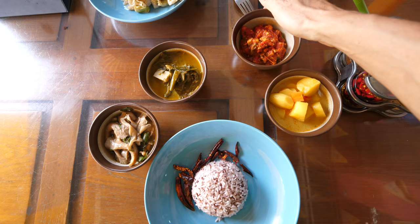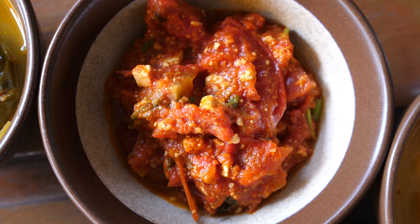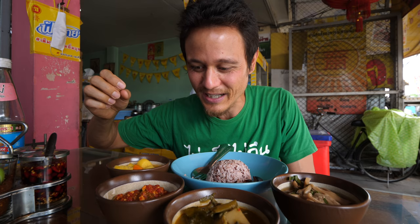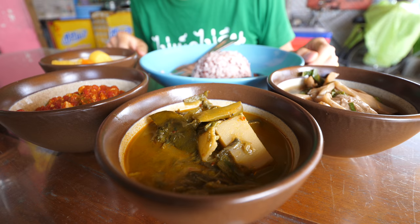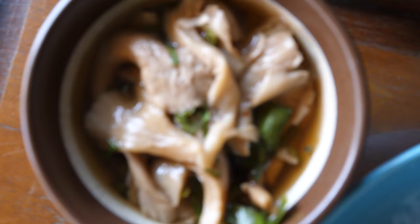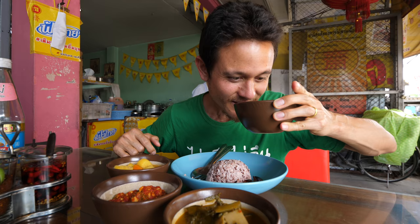Four different dishes. The one over here, this one is geng massaman, massaman curry. Looks like mostly potato and carrot in there. Nam pik ong, which is a tomato relish dip, and it looks like there might be a little bit of crumbled tofu inside of there, and you can smell the tartness of those tomatoes. And then another dish, another curry, is called geng te pol, which is a coconut milk based curry, usually with water morning glory in it. And then finally, what do you call it? Yum het, like a mushroom salad, but more like a mushroom boil. Oh yeah, basil in there as well.